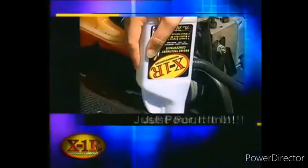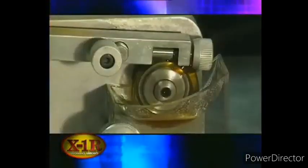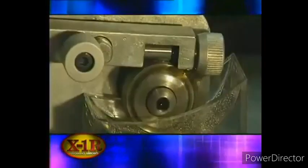It's so simple to use. Just pour it in and it works. The secret is the fact that it soaks into the metal of your motor and is absorbed to better lubricate expensive moving parts. This Phalanx test induces metal-to-metal friction until the bearing seizes.